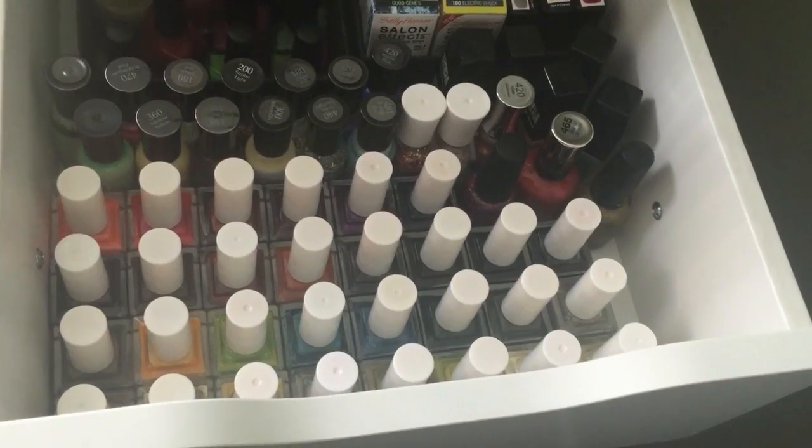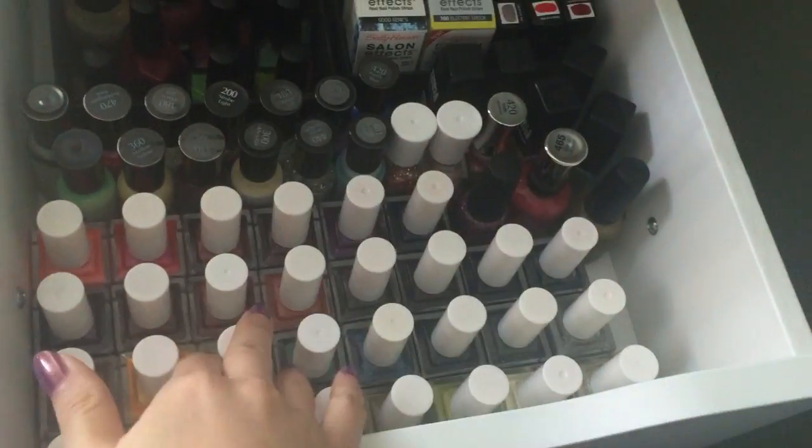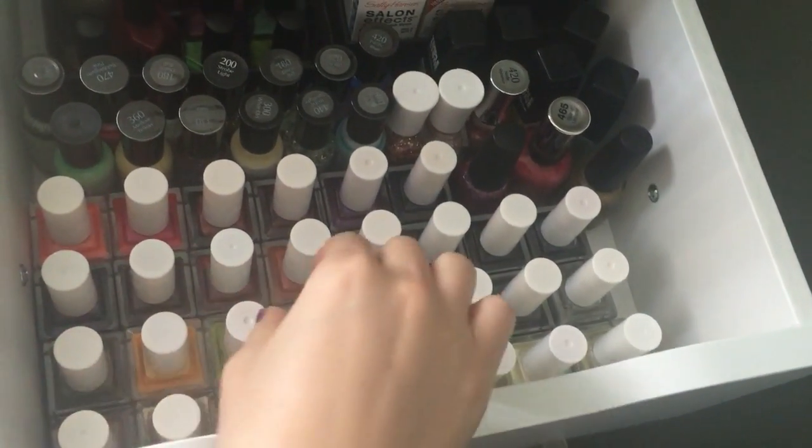Alright, this is the last drawer of my nail polishes. So up front I have quite a few Sqaure Hue.